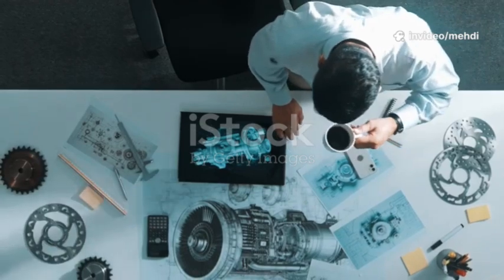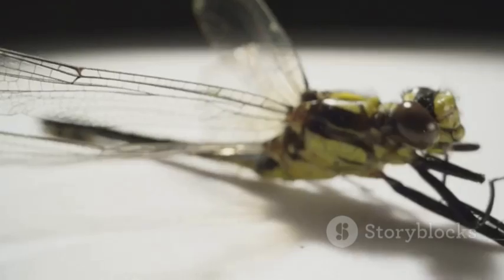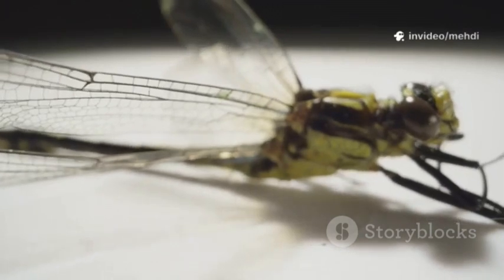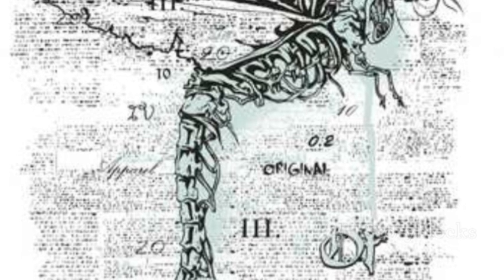Scientists and engineers, people like me, often look at nature to get cool ideas for new inventions. It's a field called biomimicry. Bio meaning life, and mimicry meaning to imitate. So we're imitating life. The way a dragonfly's wings work is a masterclass in aerodynamics, which is the science of how things move through the air. It's this natural genius that inspired a fantastic idea for a new kind of aircraft.